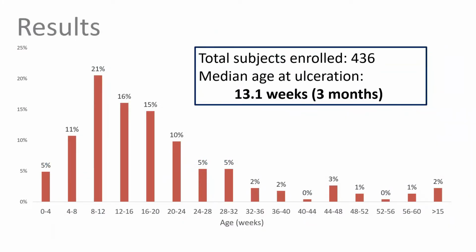So these are some of the results of our study. We looked at a total of 436 patients. One of the important pieces of information is at what age does ulceration happen? When should we expect ulceration to happen most commonly? We found that on average, ulcerations happen most frequently around 3 months of age. This graph shows the age of the patient in weeks. It shows that in most cases, ulceration happens early on.